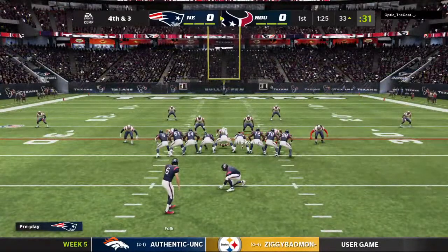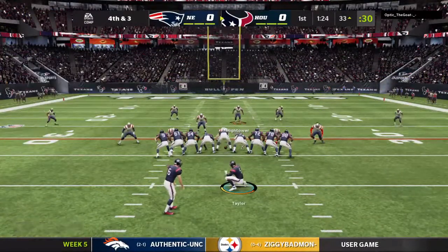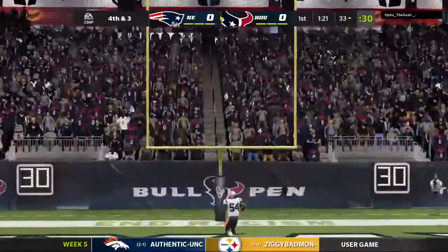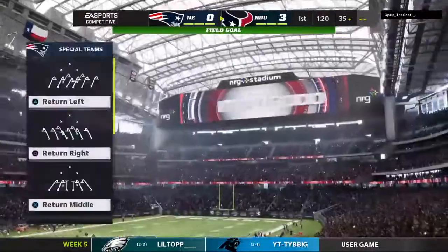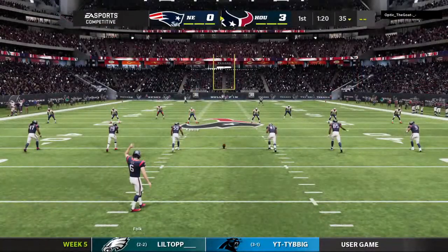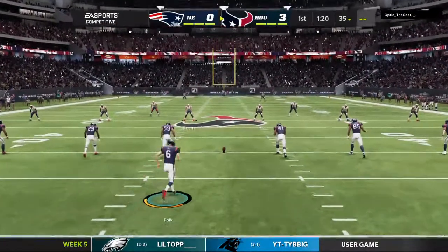Now the Texans are going to call on the field goal unit. They'll put it down right at the 40, so call this a 50-yard attempt. And folks, kick is good. And it's now 3-0 Texans. So the turnover leads to points as they add 3 there.